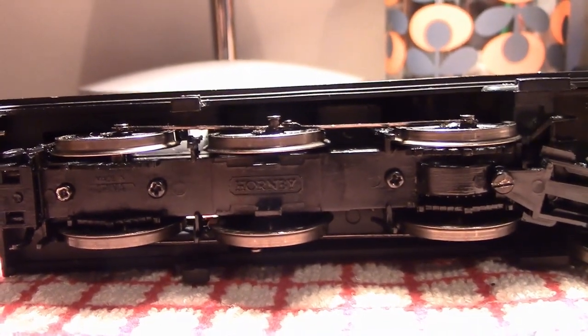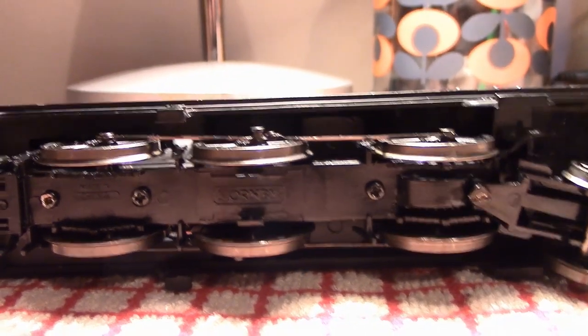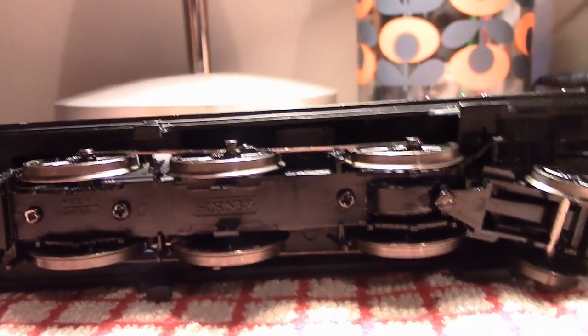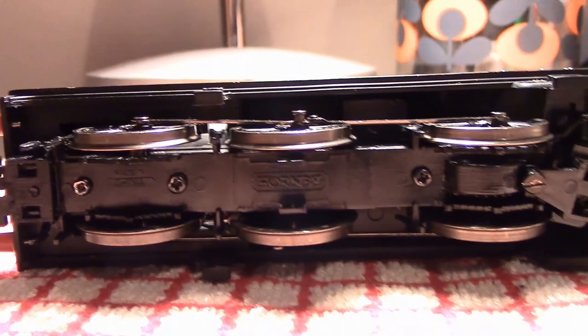Obviously you'll need to have a look at that, because in actual fact, if you do want to, the worm part of the motor, which is the long spirally bit attached to the end of the motor itself that goes round and round and engages with the cog and turns your wheels, if you want to put a little bit of grease on that, then yes, you'll have to take the body separately, completely away from the chassis.